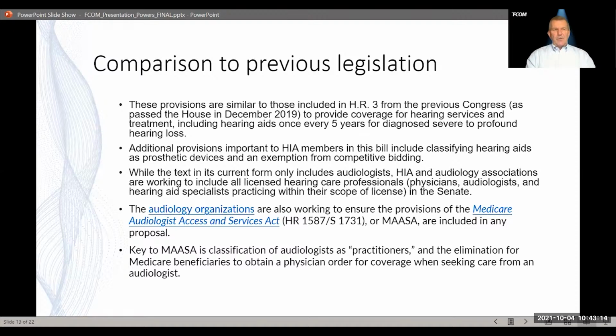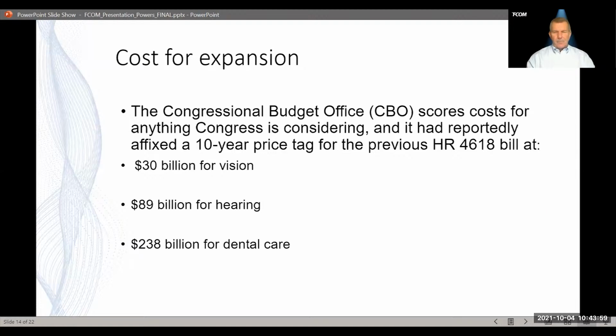So this is pretty comparative to previous legislation. That was HR 3 from the previous Congress, again, classifying hearing aids as prosthetics. While the current bill only includes audiologists, HIA and audiology associations are trying to work to get licensed hearing aid professionals, anybody within the scope of practice today, into the Senate language. Audiology is certainly working on the Medicare Access and Services Act, or MASA, to reclassify audiologists as practitioners and eliminate the need for a physician order for coverage. These are all things to streamline the access part, and obviously the coverage is to deal with some of the affordability issues that may be put up in terms of getting hearing aids today.